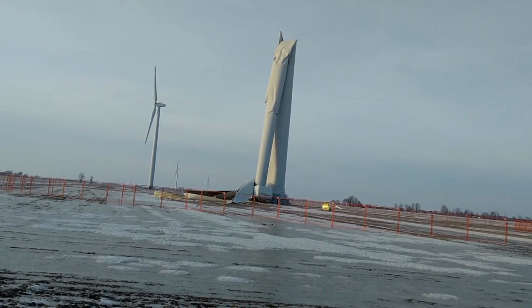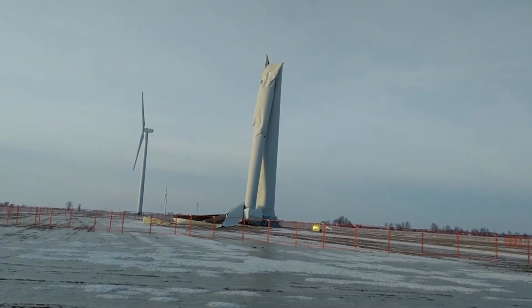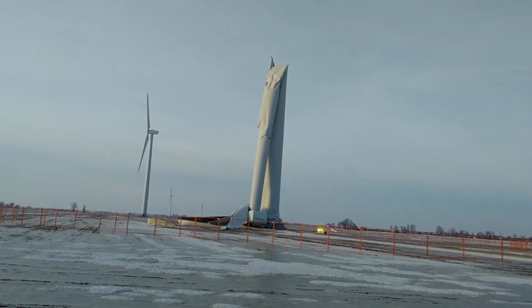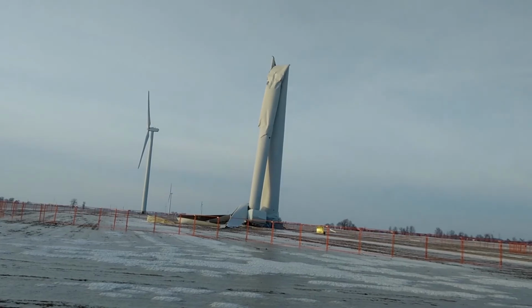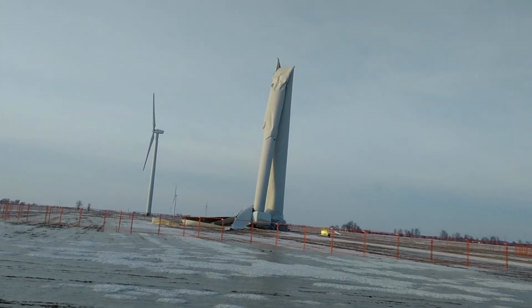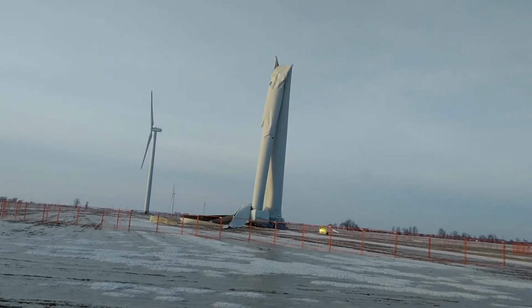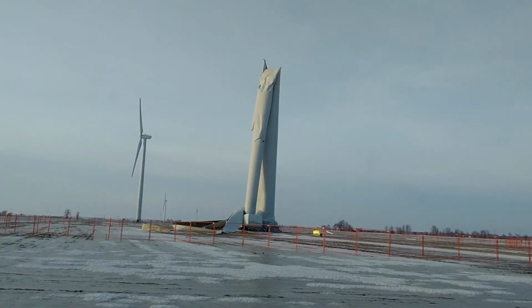We've had a lot of wind lately, and we've had a lot of wind in the last couple of years, and never had an issue with these wind turbines. I have two of them just across the road in the field from my place, and they don't even sway in the wind. So it kind of amazes me that this thing fell down.